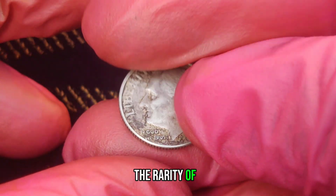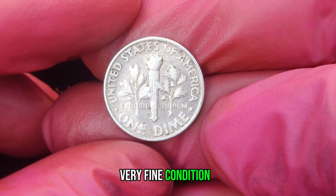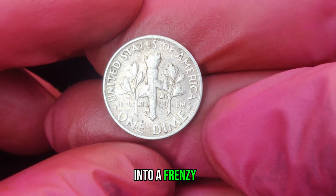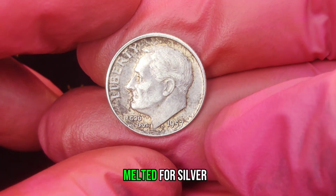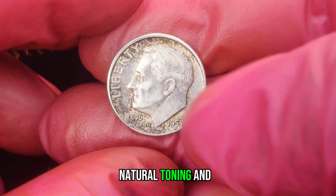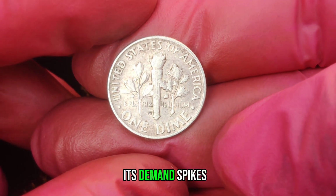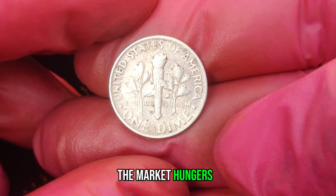The rarity of a 1957 D Roosevelt dime in very fine condition with this exact color pattern is what sends collectors into a frenzy. Most dimes from that era were spent, worn down, or melted for silver. Only a microscopic fraction survived with strong details, natural toning, and eye-catching color shifts. When one appears, its demand spikes instantly. The market doesn't just like this coin, the market hungers for it.